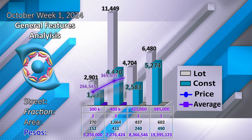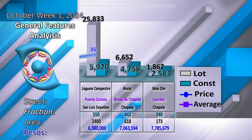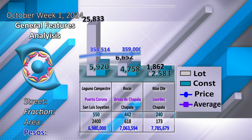The residence in Puerto Corona, a remodeled building with a large lot size, large construction in Puerto Corona, a gated community with a slow growth, but very quiet. The residence in Brisas de Chapala, good price tag, a building with some years of construction, ample spaces, quiet location for those who like countryside, and it has a pool.